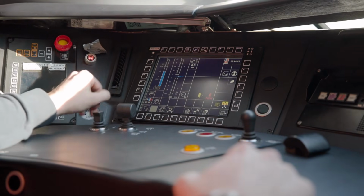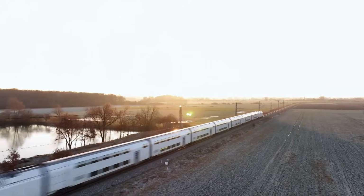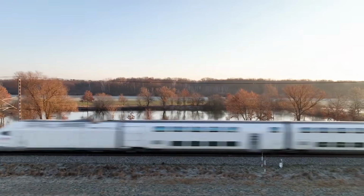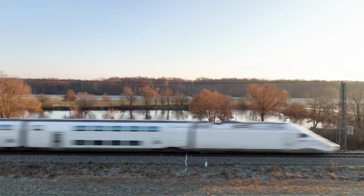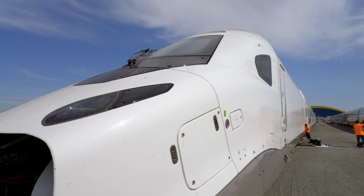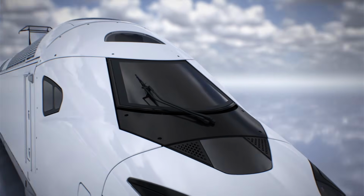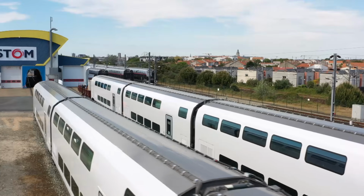The TGV-M's standout feature isn't its speed. Nowadays, it breaks records for its low energy consumption, a whopping 20% less than the previous generation of trains. 20% is a lot. It's really groundbreaking. How does it do it? Partly because of its optimized aerodynamic profile. The shape of the nose is completely different. You can barely tell the difference between the locomotive and the cars.